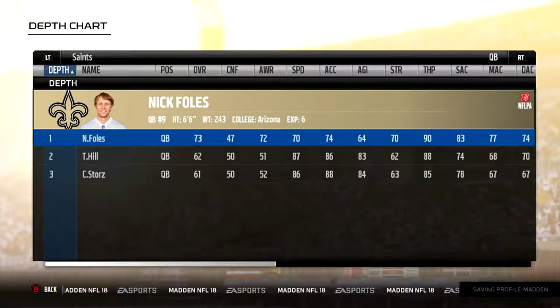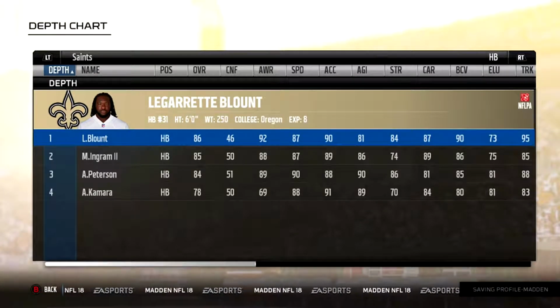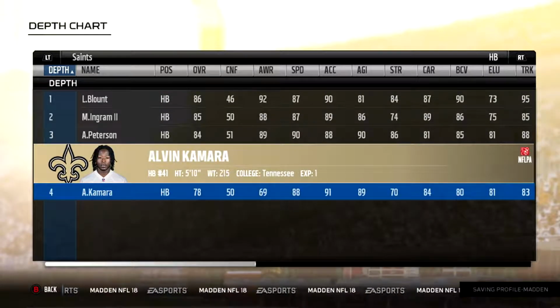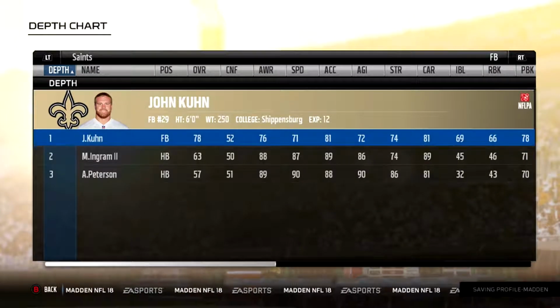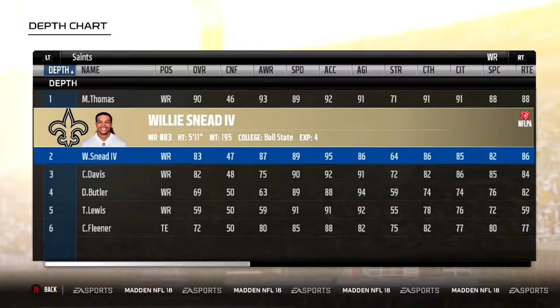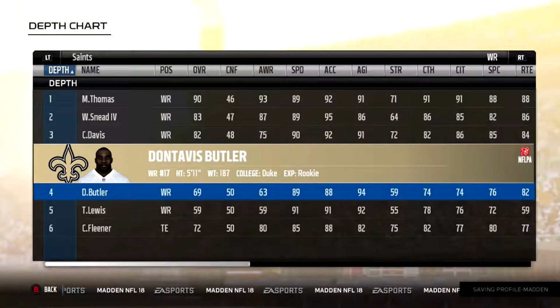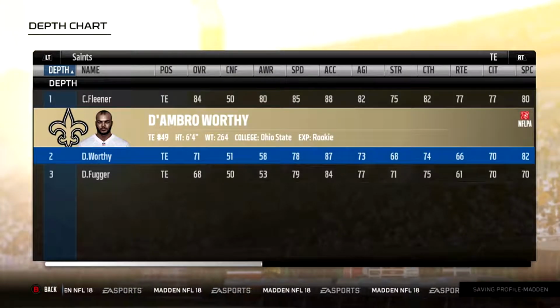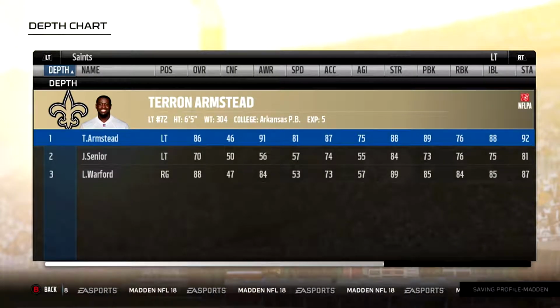So Nick Foles is the quarterback. Remember, Drew Brees did retire this past season. They got Blunt, Ingram, and AP and Kamara. They are stacked in the backfield with Thomas, Snead, and Davis. And not much else after that. A couple rookies, a couple young guys. Kobe Fleener will be the tight end.